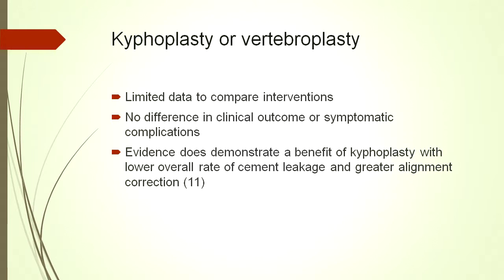So is one better than the other? Not necessarily in terms of clinical outcome or risk. So there's limited data to compare. There's no difference in clinical outcome as we talked about or symptomatic complications. There is evidence that does demonstrate benefit of kyphoplasty with lower rate of cement leakage and greater alignment.